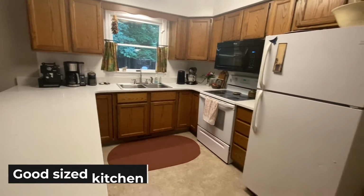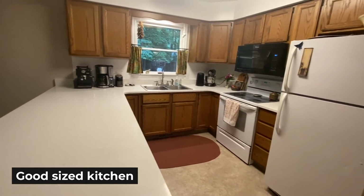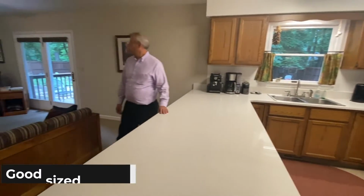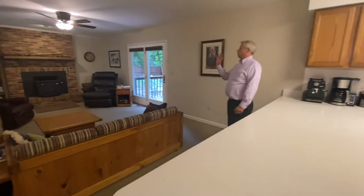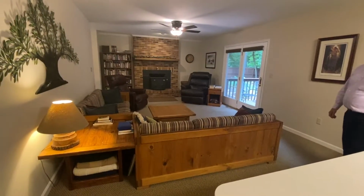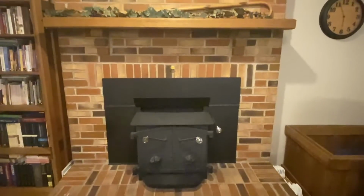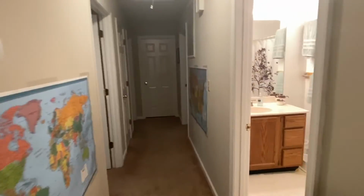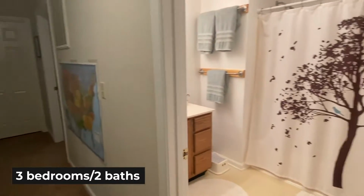Off the dining room, we have a good sized kitchen with new countertops. Large family room with wood stove for supplemental heat. And down the hall, 3 bedrooms and 2 full baths.